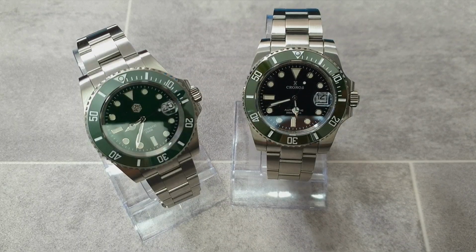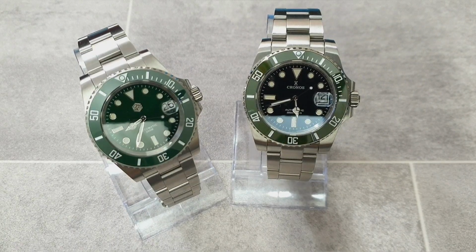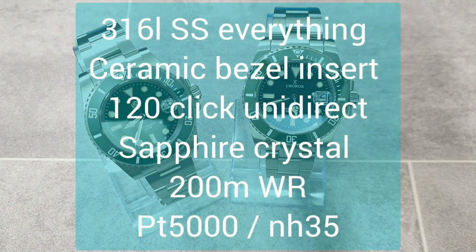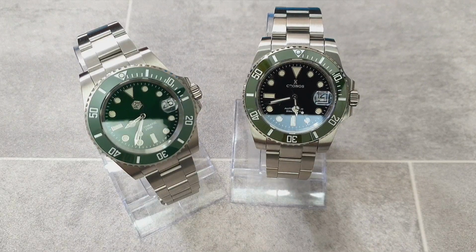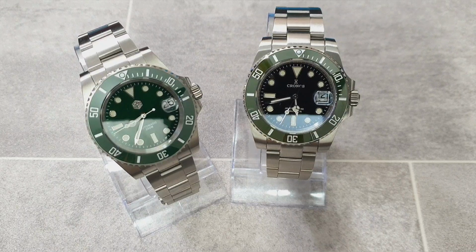Now let's start off by first looking at the specifications. Both watches are spec'd exactly the same. They both have ceramic, sapphire, stainless steel, but the only difference is the movement. The movement in the Cronos is the PT 5000 high beat movement, whereas the one in the San Martin, as you know of course, is the NH35. So the visual difference that you'll have is the PT 5000 ticks at 8 ticks a second, whereas the NH35 is a 6 ticks per second movement.